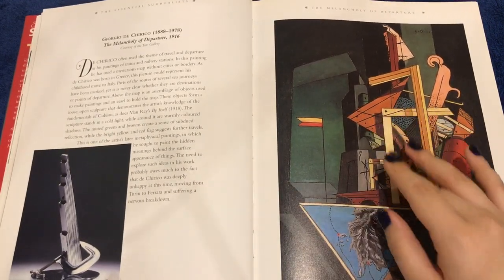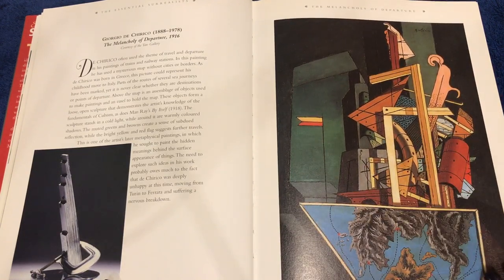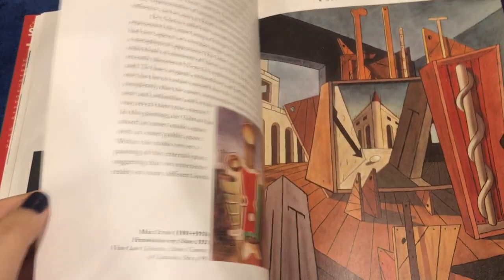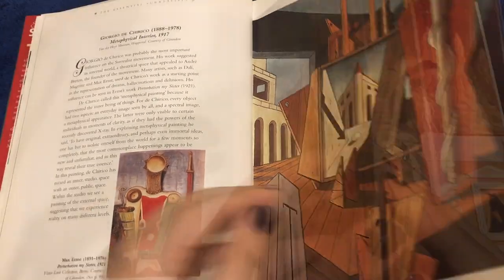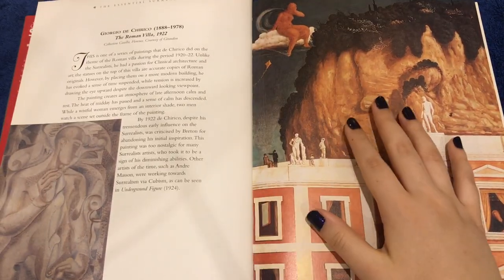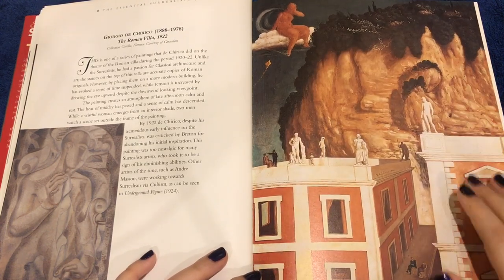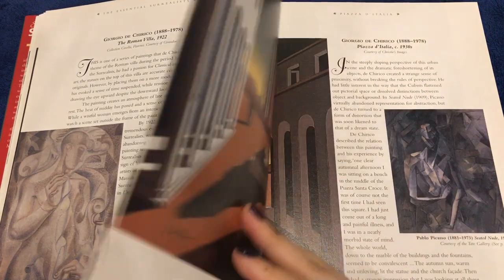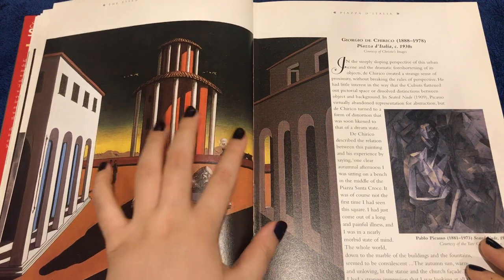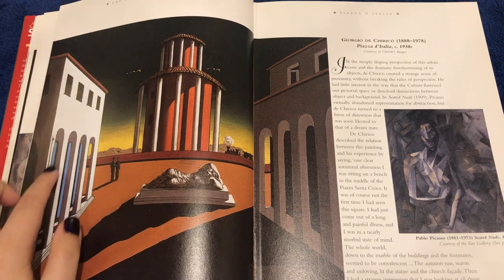I like all the different geometric shapes in these ones. Clean lines. There's the Roman villa again. Bigger this time. I love the colors in this. That yellow is amazing. So bright, vivid. These blues.